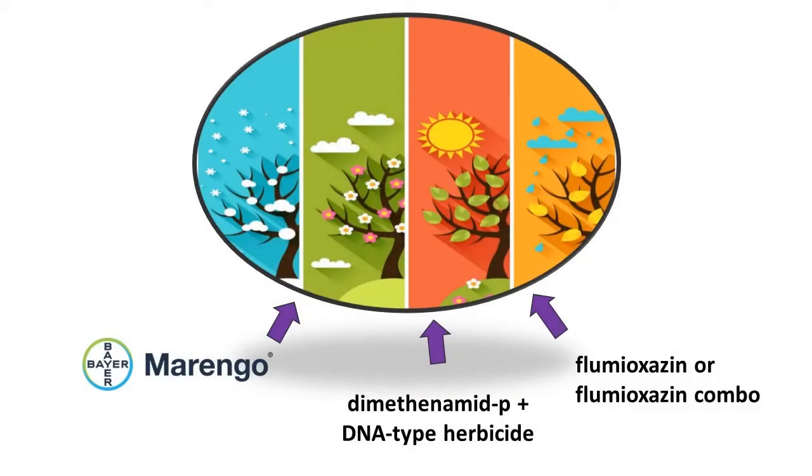So now that we have our Marengo application taken care of during the dormant season, late winter, just prior to spring, what about weeds that we might encounter during other seasons of the year, such as summer and fall? I've listed here a couple of suggestions because they fit a nice rotational mode with Marengo, in that all of these pre-emergence herbicides have different modes of action, which will help us to prevent any resistance that might occur with weed species. So during the summer, we might use something like dimethenamide-P plus DNA type herbicide combinations. And then in the fall, we might consider using flumioxazin or flumioxazin combinations as our pre-emergent herbicides.